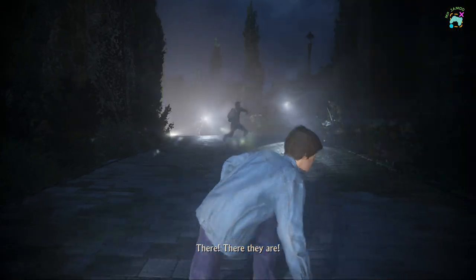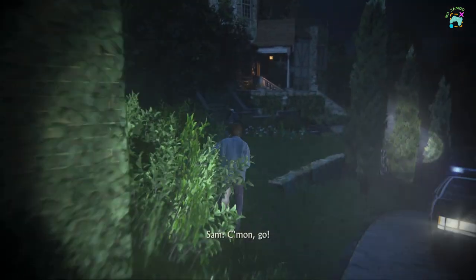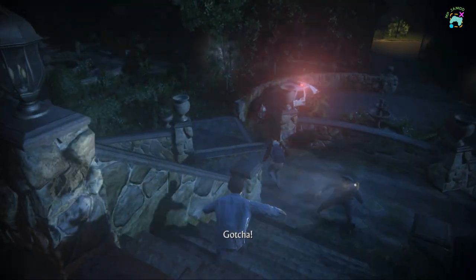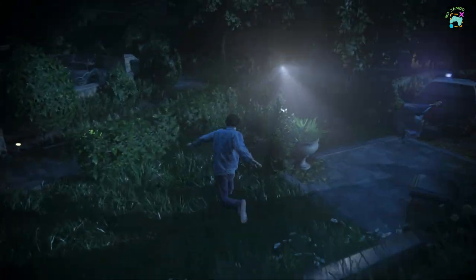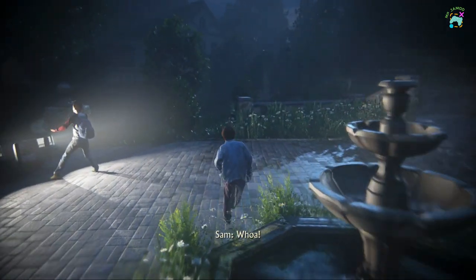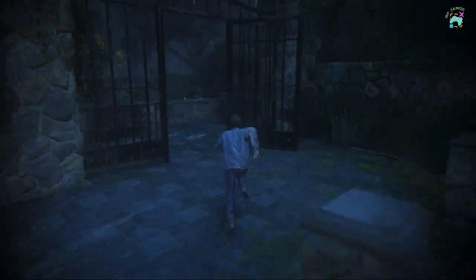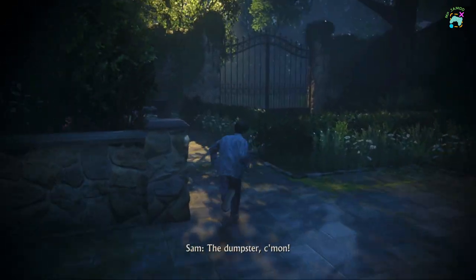Gotcha! Double door! Run like hell, Nathan! You're only making this worse for yourself! Come on, go! Back up! I did already! One more warning! Down on the ground, hands on your head! Gotcha! Oh, shit. They're bolting! The dumpster, come on! Okay.